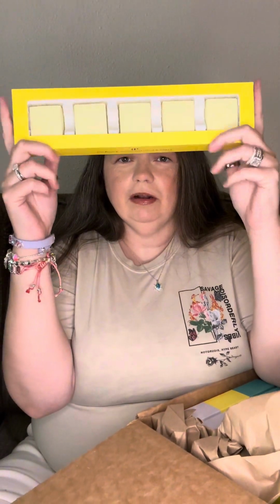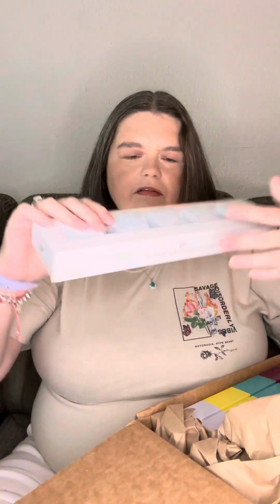Size 10, size 9. These are chunky. Size 8, my goodness, these are huge. This is my first time ever touching one of these. And this one right here is fat. I'm not trying to shame it or nothing, but size 7. This is what I wear. It's gonna be really hard for me not to try to fizz those. And size 6, these are really chunky too.